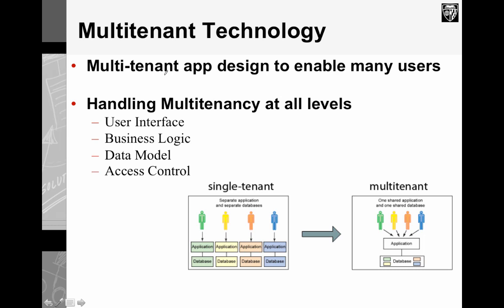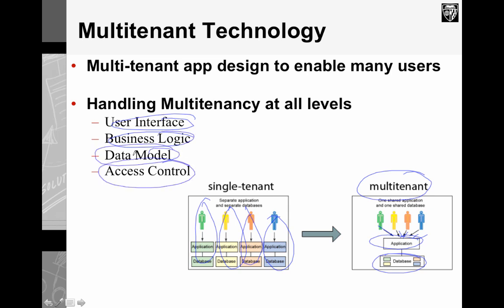Multi-tenant technology. It used to be that we used to build applications where you would have a single hardware with a single operating system with a single user that is going to be using the application. But now we moved into a multi-tenant model where you can have a single application with a single database that is shared by multiple users rather than everybody having their own application and the database within their own hardware. This kind of multi-tenant architecture, multi-tenant model that can be applied at the UI level or the business logic level, the data model level, the access control level has made cloud computing possible today.